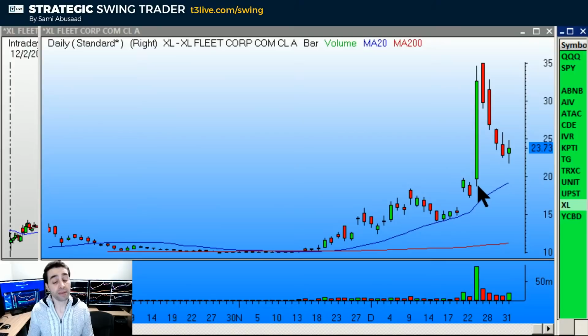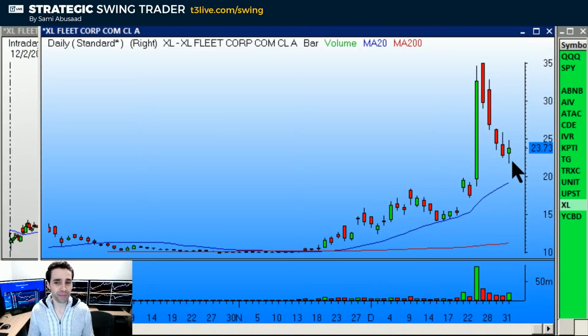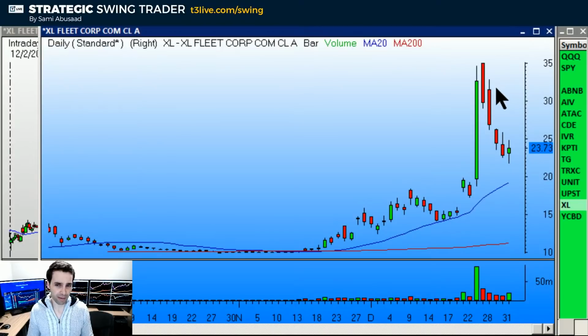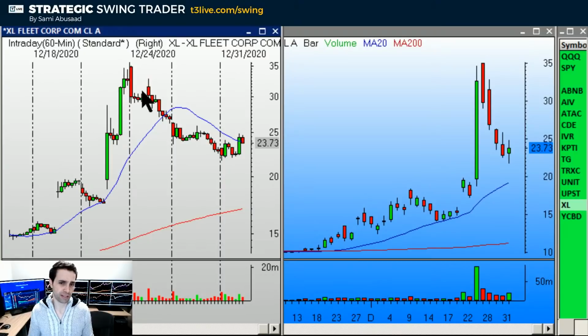XL. XL is beautiful, but also a deep pullback. It had a huge bar up from 18 to 34 and now a huge 50% pullback. Over the bar's high, stop under the bar's low, target the prior high. Actually, you got to look at the hourly chart, and as you can see there's a bit of resistance right around $30. So that would be the target rather than 35, because 35 could be a target too, but I would target the first resistance area because it's such a deep pullback. Usually after a deep pullback they don't go all the way up right away to the prior high.